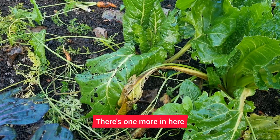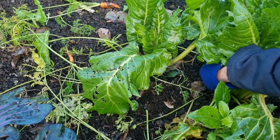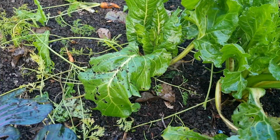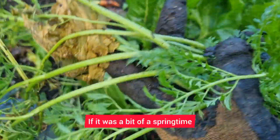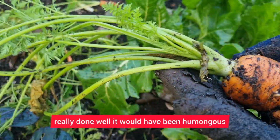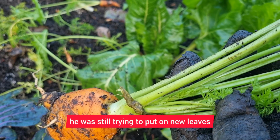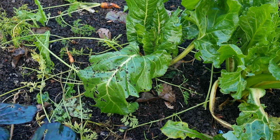There's one more in here. I'm gonna remove it and see what we get. Look at that. That is beautiful. Look at the leaves. Look at that. If it was a bit of springtime, this carrot would have really done well. It would have been humongous. Look at the strength of this growth. He was still trying to put on new leaves, but I'm removing them and taking them home.